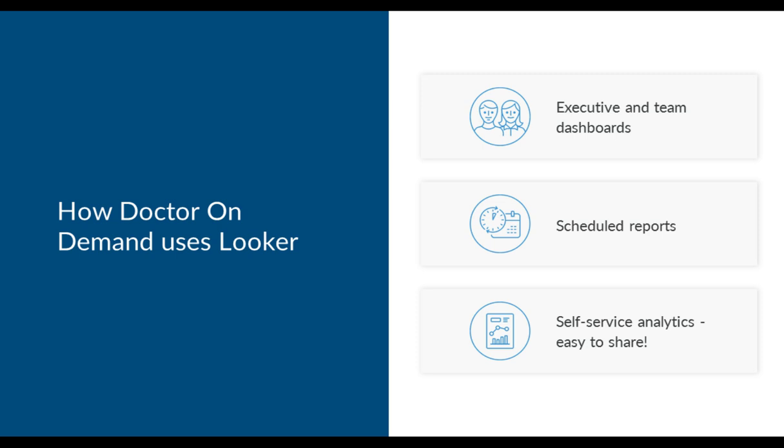So Doctor on Demand adopted Looker as our first BI platform, so there's no story there of before and after Looker. But I personally have had a life before and after Looker, and it's been pretty interesting. I hadn't used Looker prior to coming on board at Doctor on Demand. And one of the first questions asked after the dust had settled was, so what do you think? Should we keep Looker?